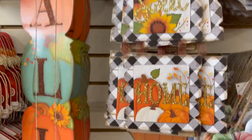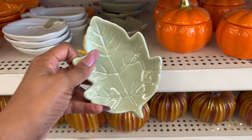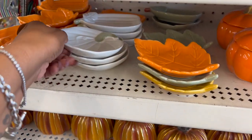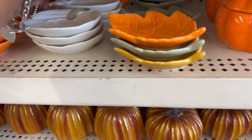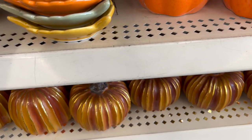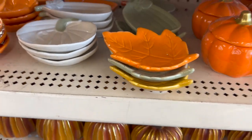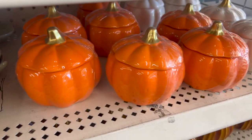Okay, let's keep looking. I know I showed you guys these a few weeks back, but it does look like they did restock them. These fall leaves, which I thought were really pretty, in orange, green, and yellow. And then I hauled these pumpkins, and they have this one, and they have the green. Isn't that pretty? And they also have it in the orange as well. So they have all the pumpkins here. That's cool.